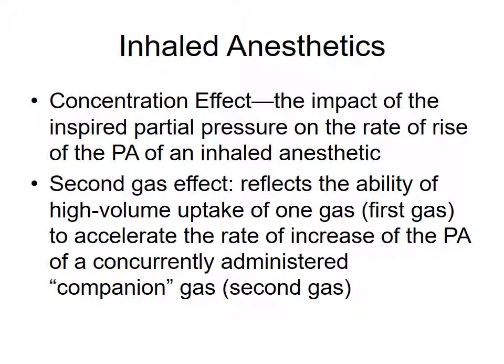Okay, so the concentration effect. This is the impact of the inspired partial pressure on the rate of rise of the alveolar partial pressure of an anesthetic agent. And in your notes, you can see that this is explained by Fick's law of diffusion. Nitrous oxide is 35 times more soluble than nitrogen. So more nitrous oxide will diffuse into the bloodstream from the alveoli than nitrogen can diffuse back into the alveoli. So when you're giving nitrous oxide, it's basically shooting into the bloodstream really quickly, 35 or 34 times as fast going into the bloodstream as nitrogen can come out of the blood back into the alveoli.